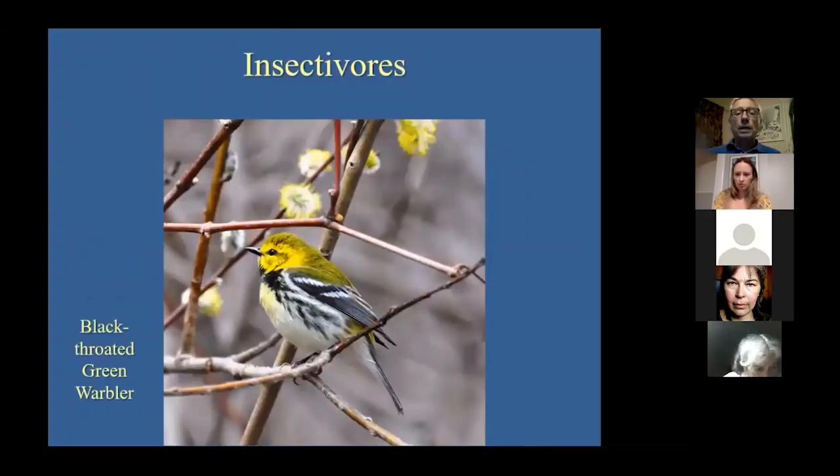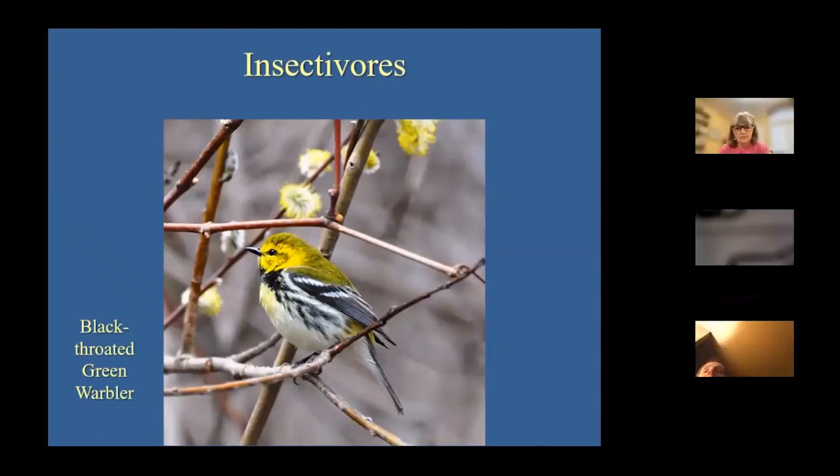Insectivores. So there's the other group. This is the last group I'm going to talk about quickly, those species that have a big part of their diet as insects. And it's not a coincidence that this early spring migration photo of a black-throated green warbler is in a willow that you can see flowering in the background. Pussy willows in particular, with big, fat, abundant flowers, are really critical to a lot of our warblers. And in fact, if you want to see nice spring warblers, plant a willow if you have a suitable site.